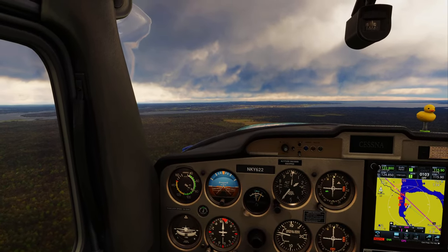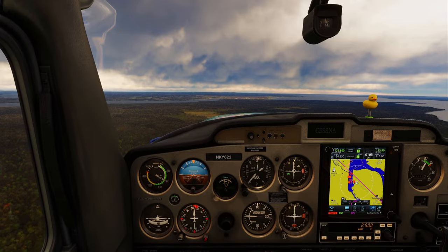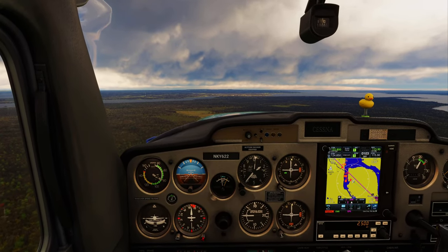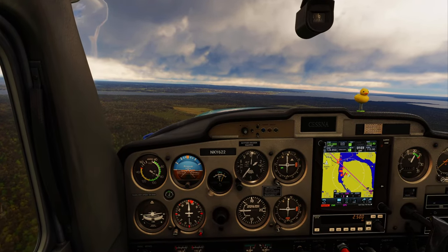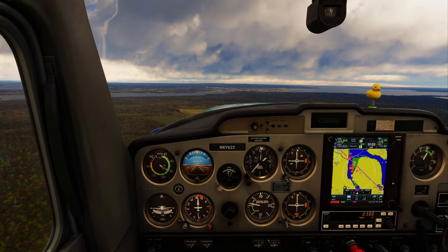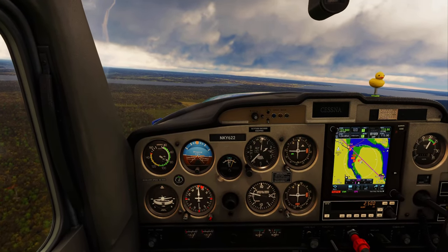Oh, there is a windmill over here. I bet that thing is ripping right now. I've got three... Fast and low. Where is the next airport? 3 miles away from me, and I'm basically just going to do a straight in to runway 19.